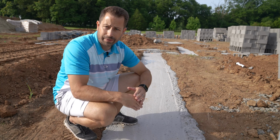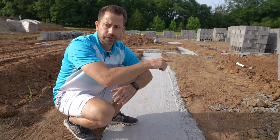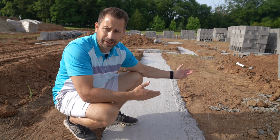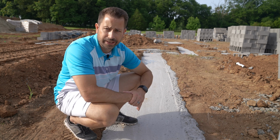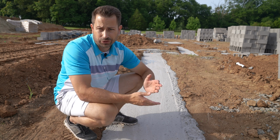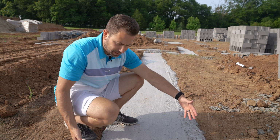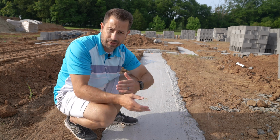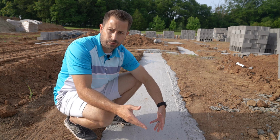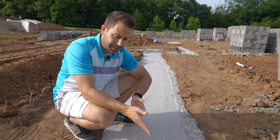Okay, so what we're looking at right here is called the footers. What they do is they basically dig trenches around the entire perimeter of the home and at any other load-bearing walls or places where they need foundation walls. The trenches have to be about 12 inches below the frost line, and they're normally, it looks like, about 30 inches wide. I think that can vary depending on the size of the home. Then they add a steel reinforcement and they pour concrete into the trenches, like you see here.